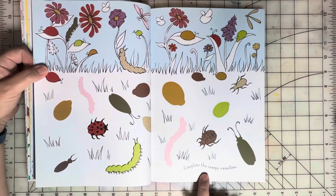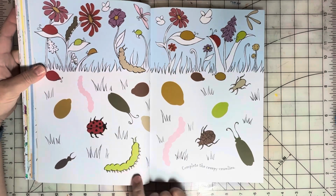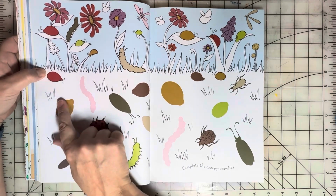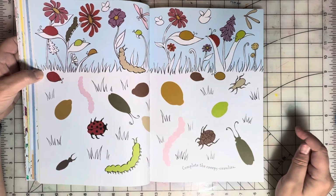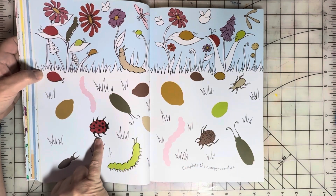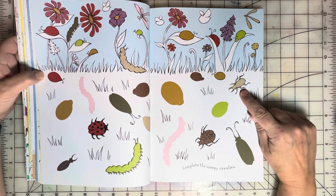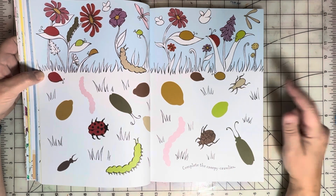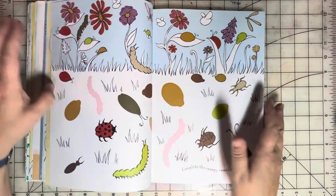The next page, complete the creepy crawlies. That'll be interesting. So you can see that they've given you bodies that need detail to be added. Here's one that's completed, another one that's mostly completed. This one has the outline but nothing else. So it will be a lot of fun to finish this.